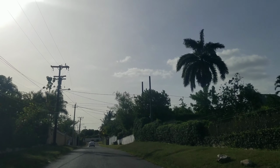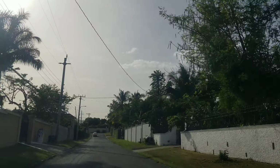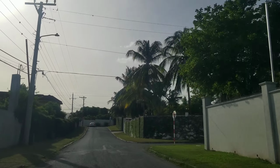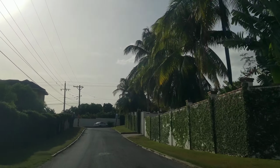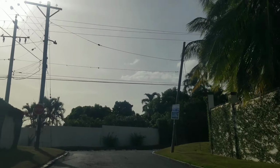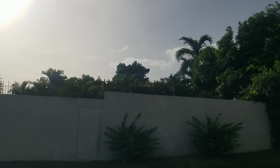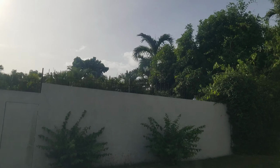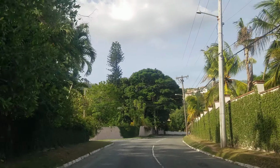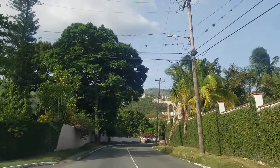Alright, so we're now in the Norbrook area, and Norbrook will lead us to Manor Park. These are actually some of the nicer areas in Jamaica. These are some of the top neighborhoods or areas to live in Jamaica. So we're now on Norbrook Road, or Norbrook Drive, and that will take us to Manor Park.